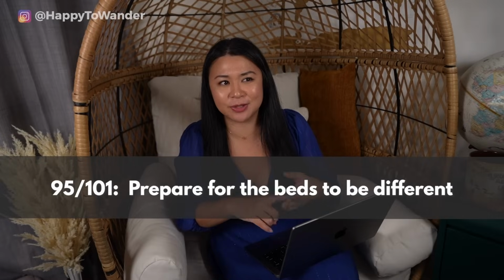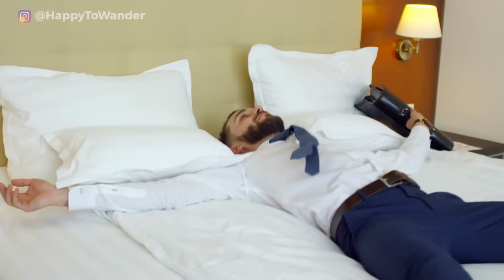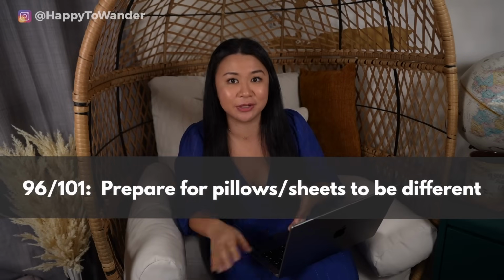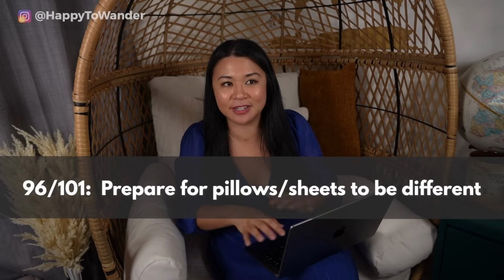And depending on the country, sometimes the pillows and sheets are different as well. Like in Germany, they love these square pillows, and to this day, I do not understand how you're supposed to sleep with these square pillows, but just know that the pillows and the sheets can be different. It's not a big deal.